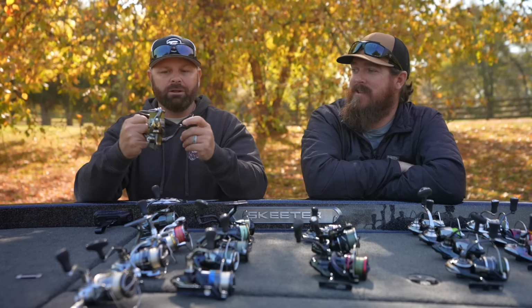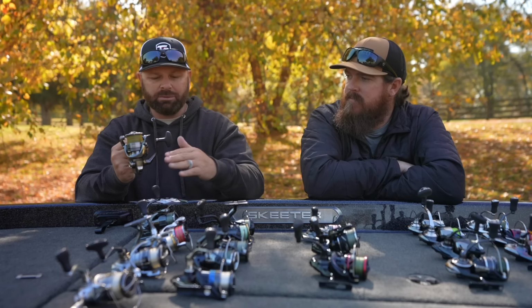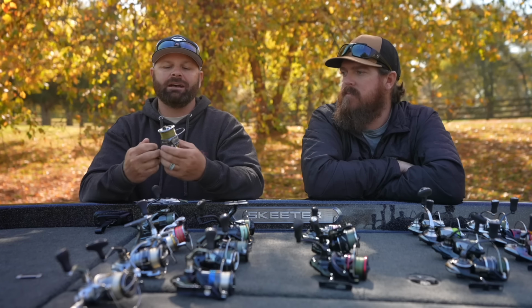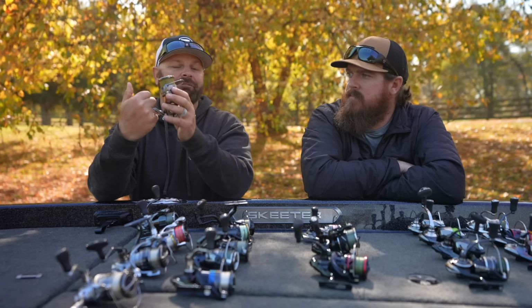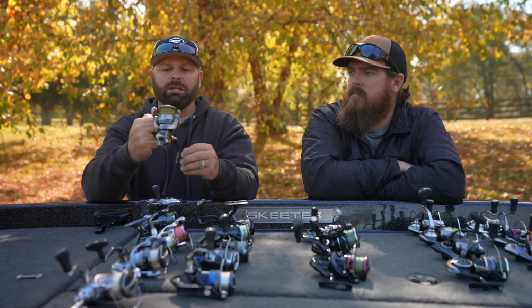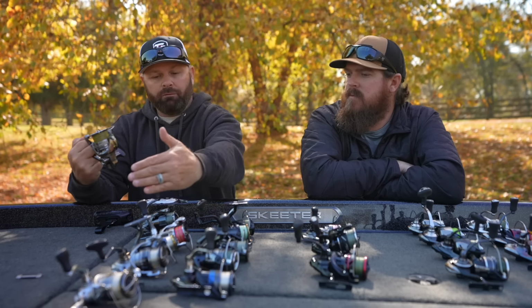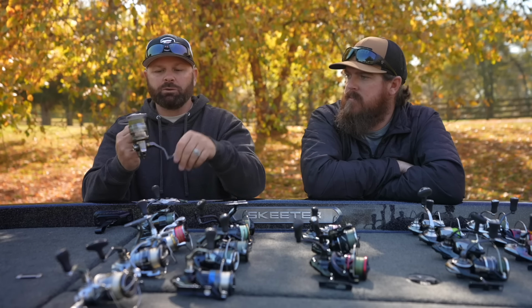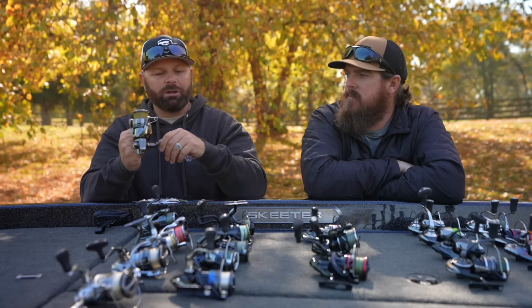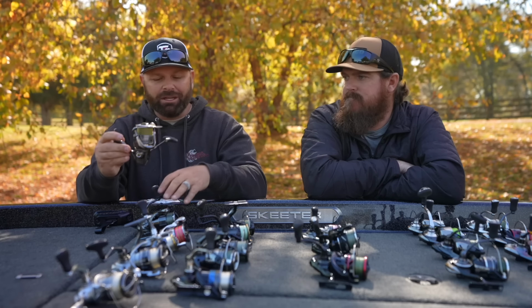It's the standout reel in this entire line, and it feels a little bit more like this. We start getting into that Stella feel, but that Twin Power, again, this is available in saltwater reels as well. There's a reason for that. It's a workhorse, powerful, but this thing is ultra smooth. This is the first one that has that connected feel, but also it's a little bit easier to turn that handle. You can feel the quality difference.